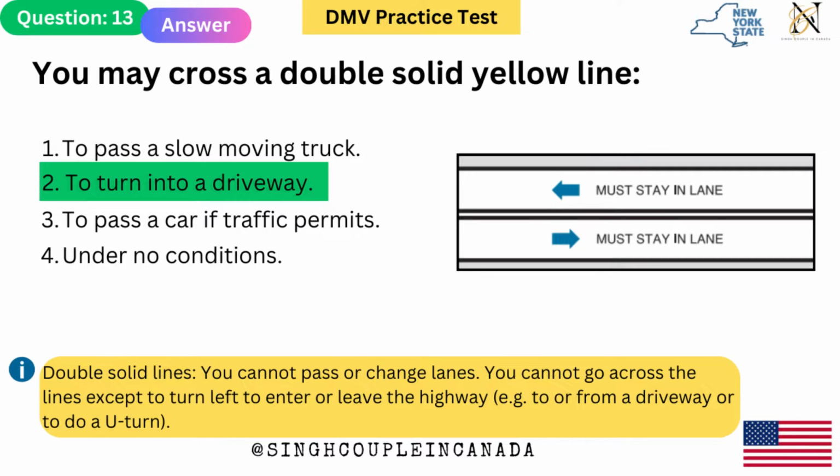Double solid lines, you cannot pass or change lanes. You cannot go across the lines except to turn left to enter or leave the highway, for example to or from a driveway or to do a U-turn.